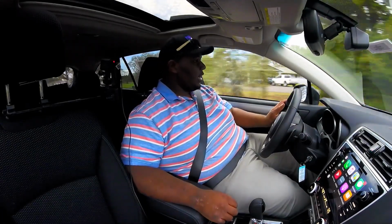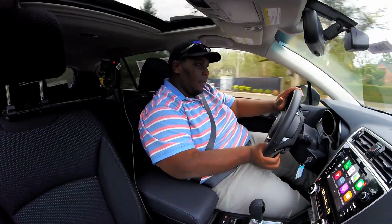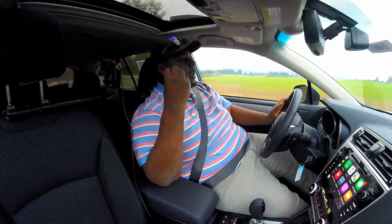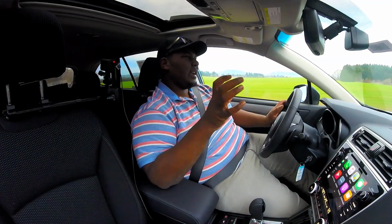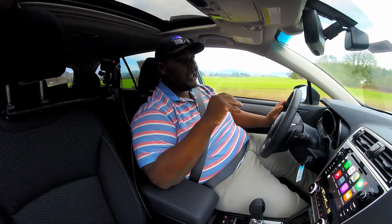And if you're doing research on Subaru Outbacks, you definitely should go test drive one and buy one. I always tell people this: everyone who talks bad about the Subaru Outback has never driven one. So if you have that thought in the back of your mind, like, oh, Subaru Outback, I don't know about that, go drive one. It will change your mind.